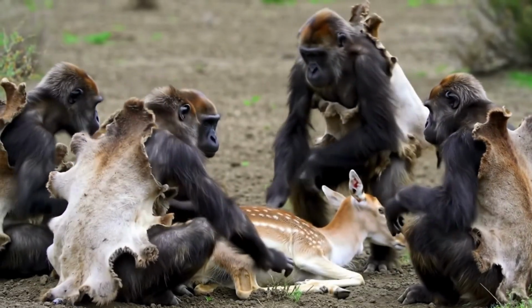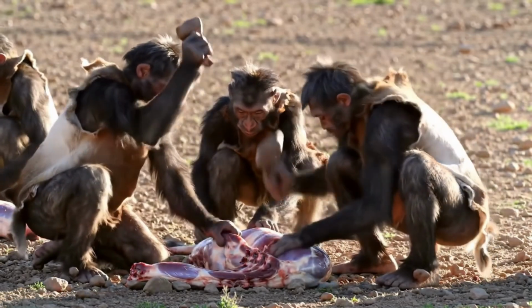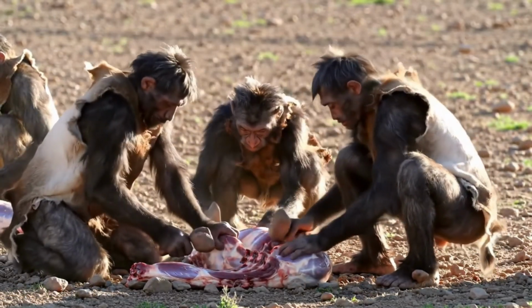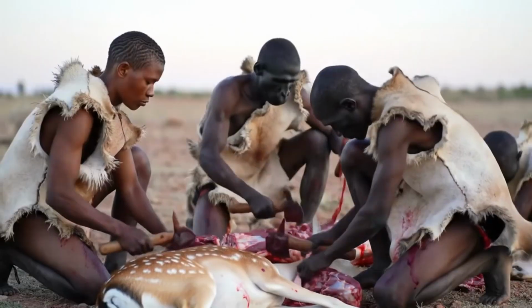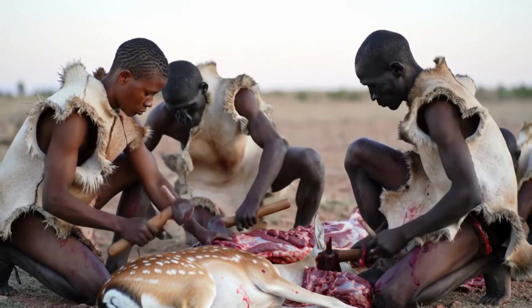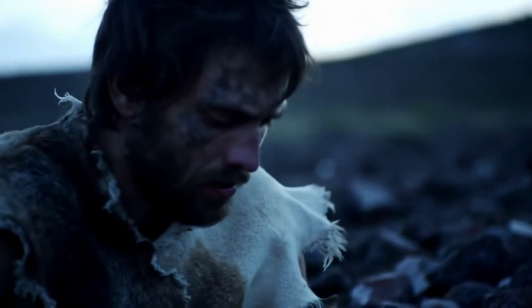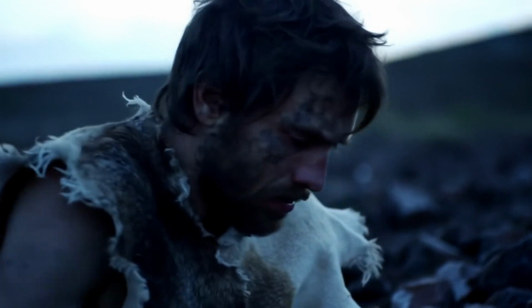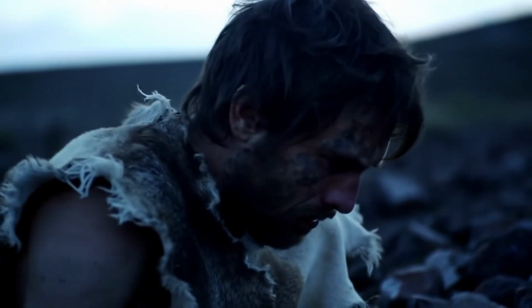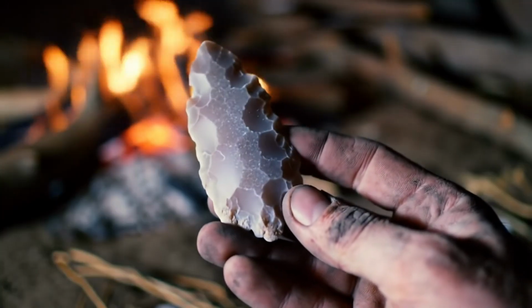But here's the catch. Fallow deer are obviously much smaller than an elephant. Precisely. Way less meat per kill. So to get enough food to survive, these early humans had to successfully hunt and, crucially, process many, many more deer. It wasn't just about finding a new animal. It was a whole new logistical challenge. And that challenge, that need to adapt, sparked a brilliant innovation.